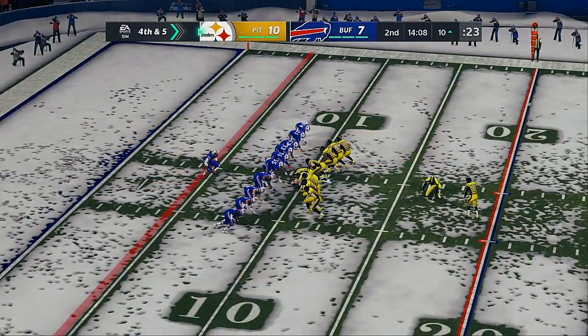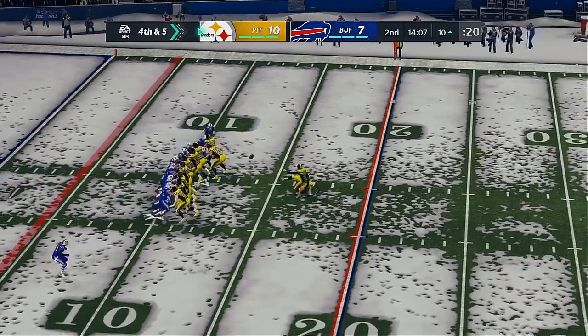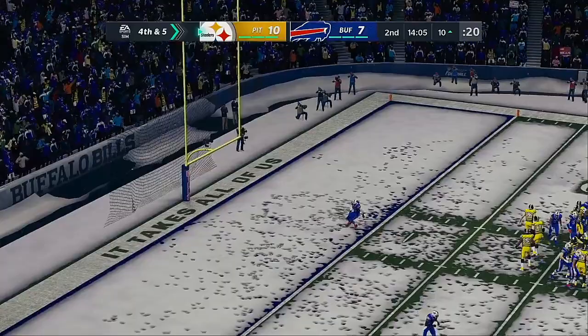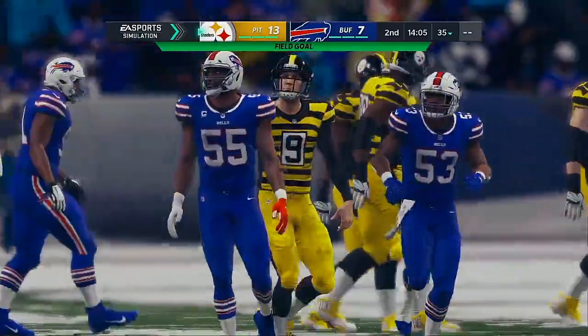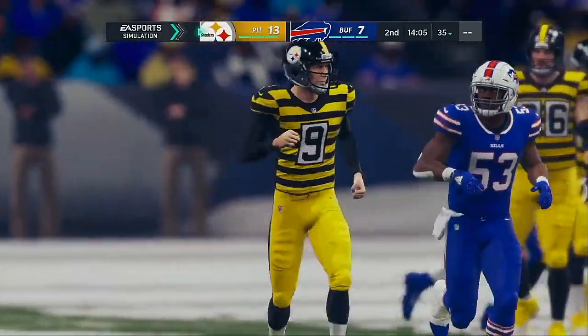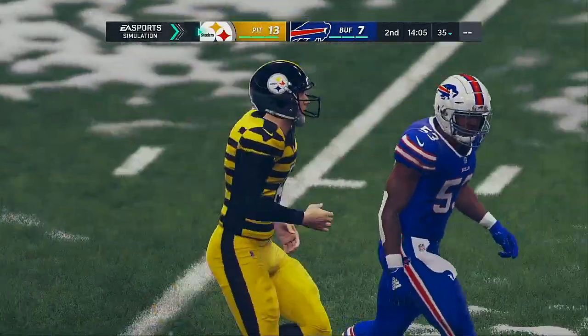And for the second time tonight, this field goal unit comes out here. A 27-yard attempt. And Boswell's kick is good. And the lead stretches to six here. It's 13-7. So a good kick there. They put the bow tie on it with 3 points.